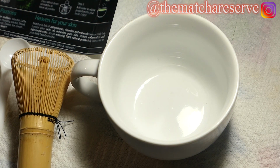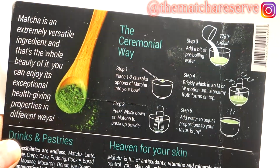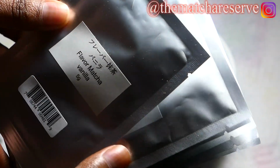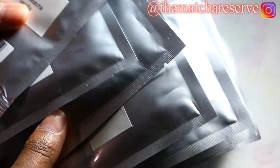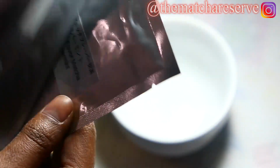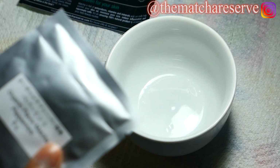So I'm going to start making my matcha tea, and I'm going to follow how they say to make it because that's the ceremonial way. Before I even start, let me tell you the flavors. We got vanilla, mango, peach, chocolate, strawberry, caramel, and peppermint. I'm not sure which one I want to try. I think let's go with the peppermint.